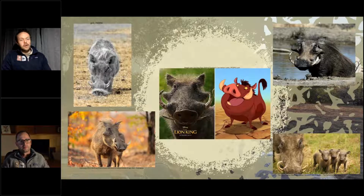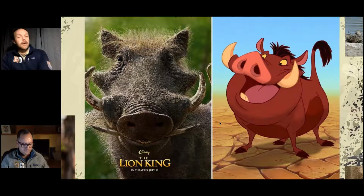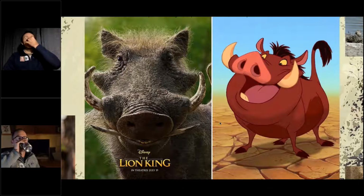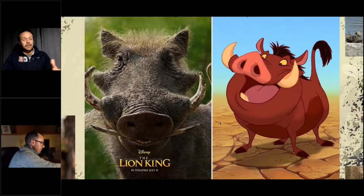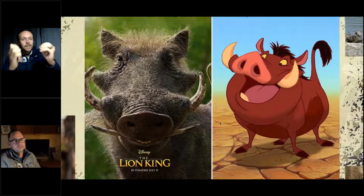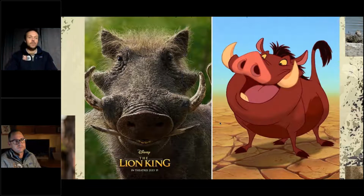So we can't talk about African animals without talking about my favorite childhood character, Pumbaa. He is, I mean, in the new Lion King, it personifies and encapsulates the characteristics of a warthog to the T. Seth Rogen's voice is absolutely hilarious as Pumbaa.